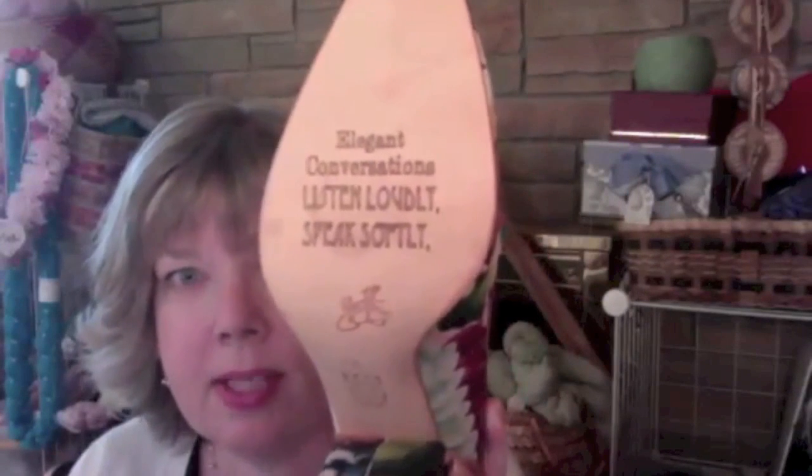They are so beautiful, and the family of this style of shoe is called Elegant Conversations, and on the bottom it says, "Listen loudly, speak softly," which is like me. It's like they're perfect shoes, almost.